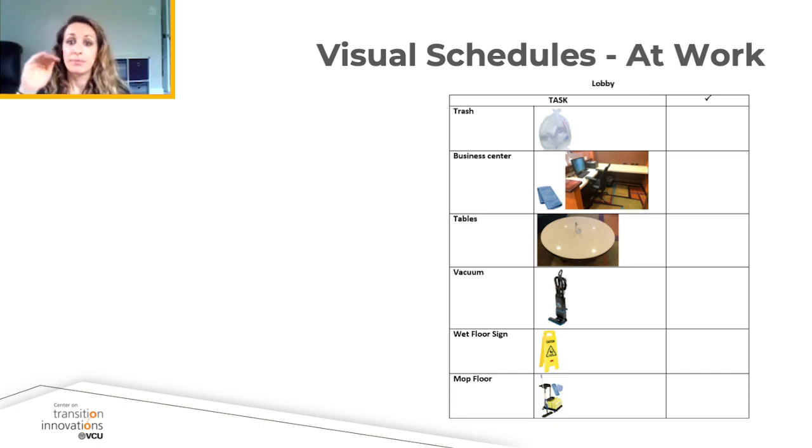Specifically, we broke down the steps in a visual of how to take out the trash, how to vacuum in a system so that you're vacuuming the entire carpet. So you can really, with a visual schedule, just as with a written one, break it out into as much detail as absolutely necessary for your student to be successful.